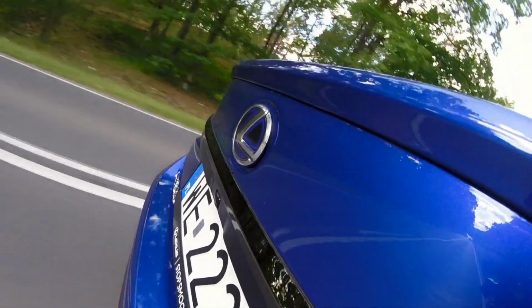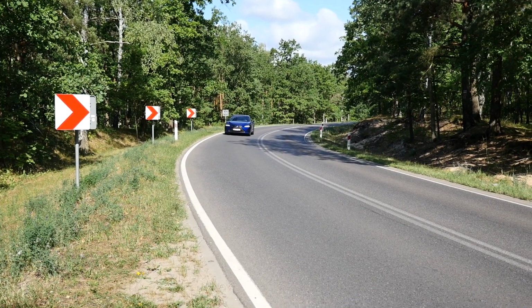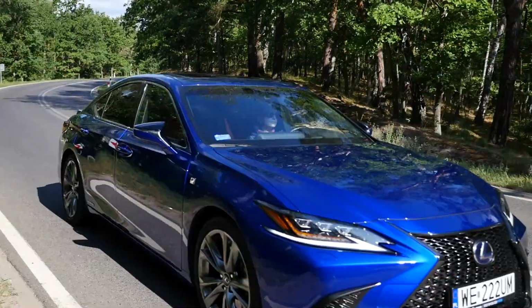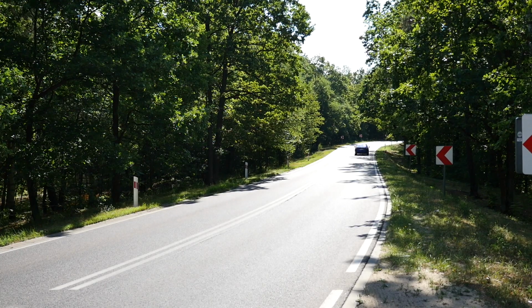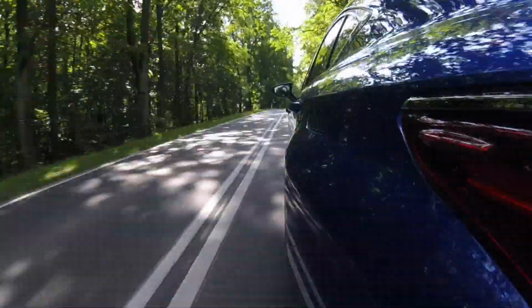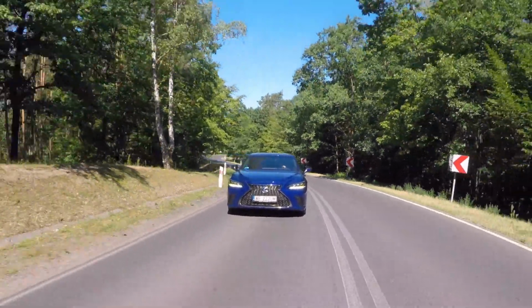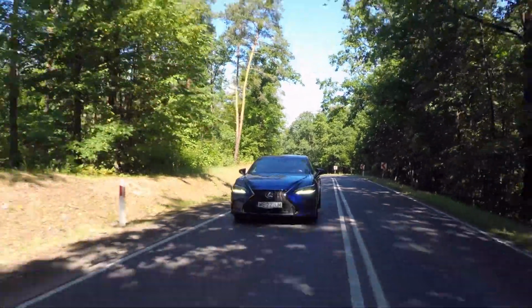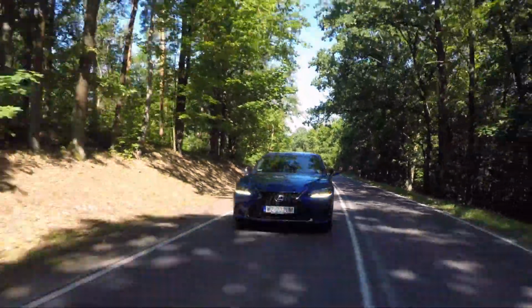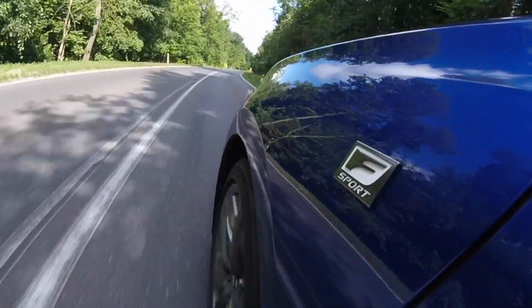Volvo S90 with the 190 horsepower petrol engine is the second slowest with 8.7 seconds. BMW 5 Series, on the other hand, with 252 horsepower engine, is the fastest at 6.2 seconds. But even if you take the 520i instead of the 530i, BMW is still going to be quicker than the Lexus. Even the 184 horsepower E-Class is quicker from 0 to 100 km per hour.